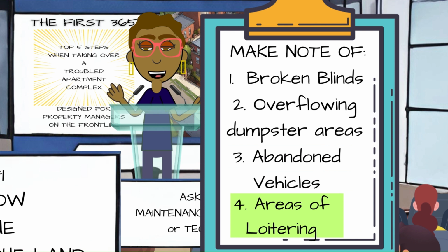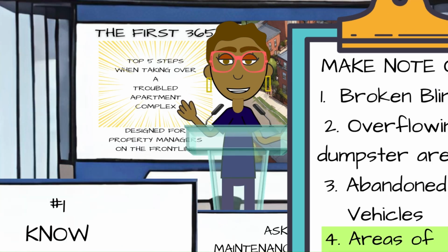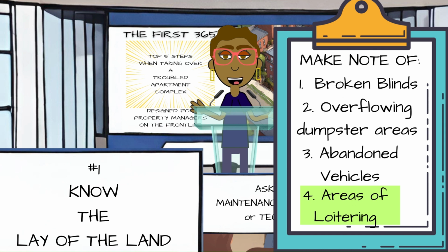The next thing you want to make note of are areas of loitering. So if you notice that a group of people tend to hang in front of certain buildings, they may hang around the side of the building, in the back of the community, any areas of loitering or just groups of people hanging, just make a note of that. Be sure to make note of anything that you feel you would have to apologize to a prospect for or be embarrassed by if you're taking a prospect on a tour. Unfortunately, this can't include people, but you do want to make note of broken blinds, overflowing dumpster areas, excessive trashy dumpster areas, abandoned vehicles, and areas of loitering.